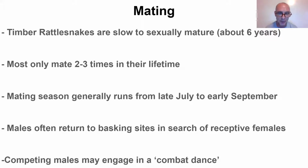Males often return to basking sites in search of receptive females. The basking sites are like beacons for everything except foraging. There are so many scent trails that run through the basking sites, and so many snakes running through there. It's a natural place for snakes to go to look for one another.